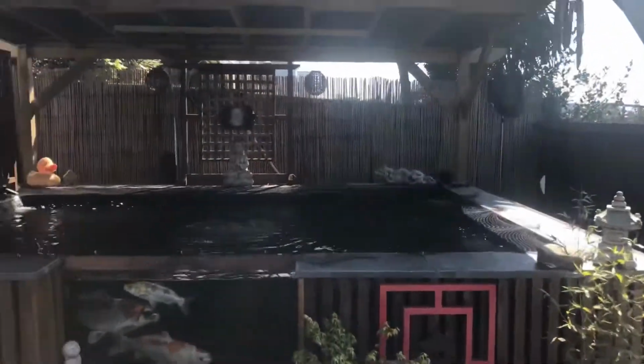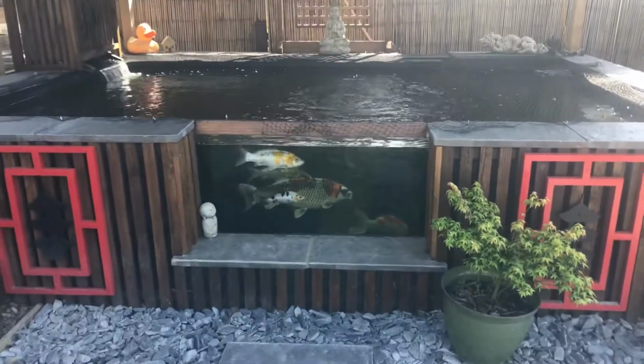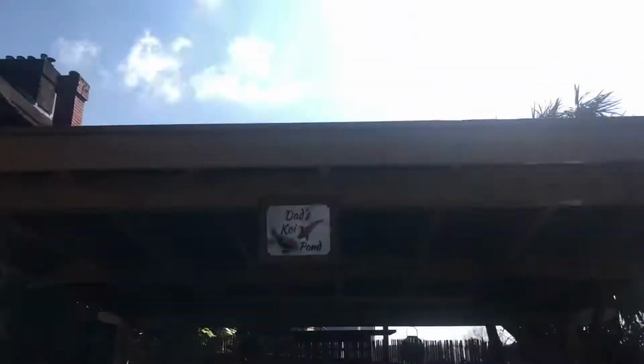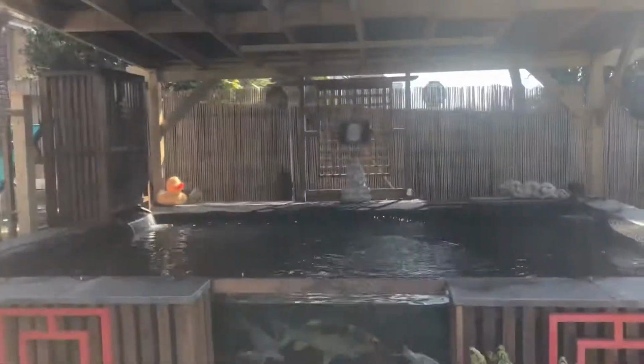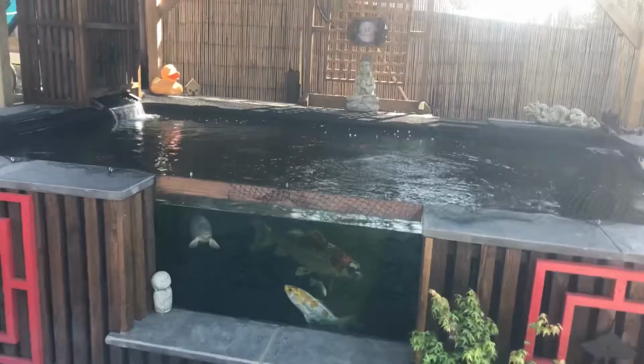Right, pond maintenance day. Beautiful weather. But I've got a problem. Water's a bit murky anyway because it's had a treatment. But since putting the big roof on last year, I've not really noticed it over the winter. But it's dark, which is fantastic.